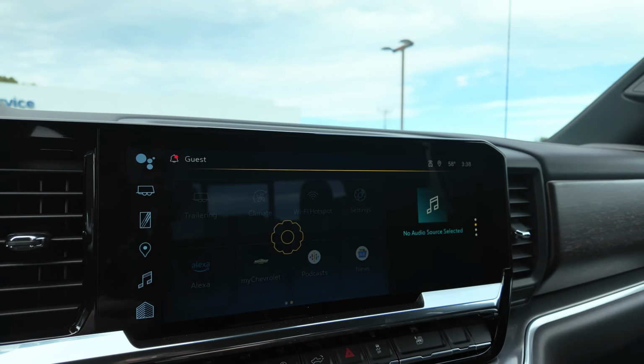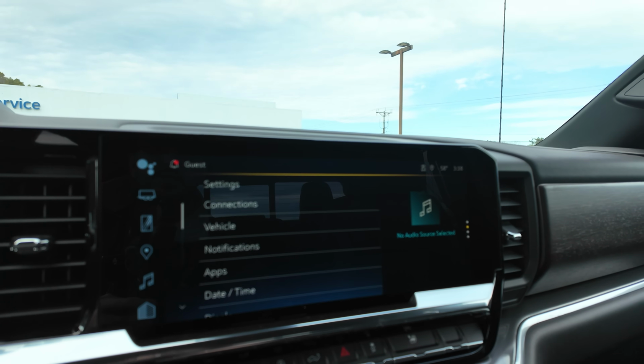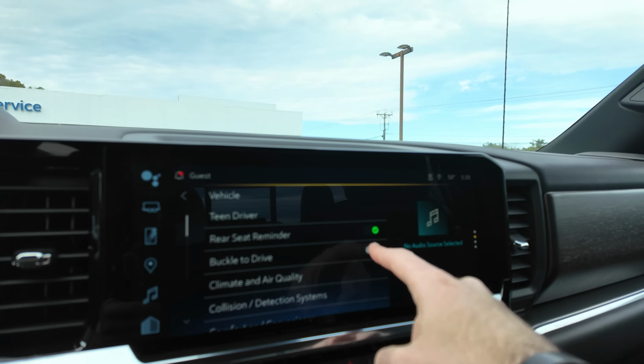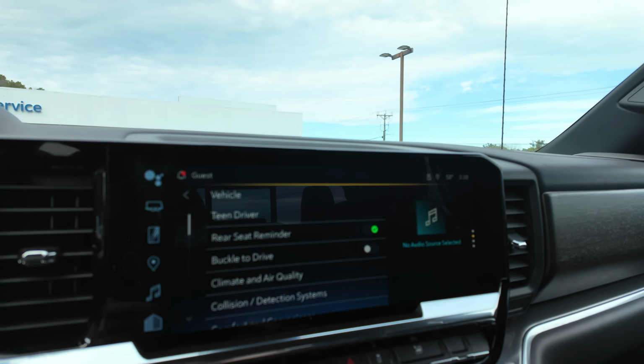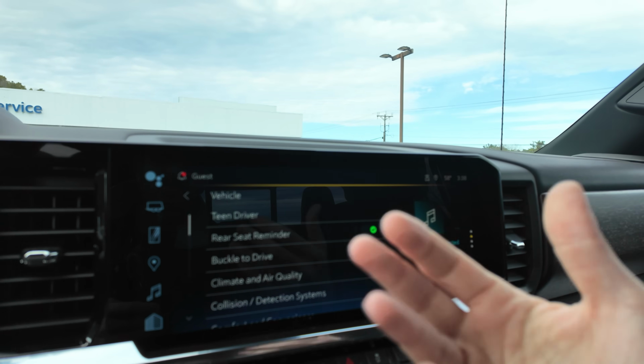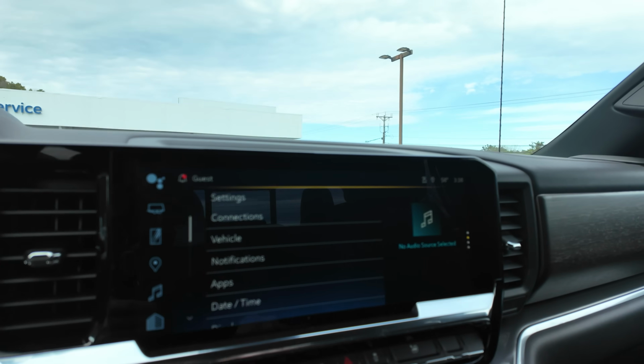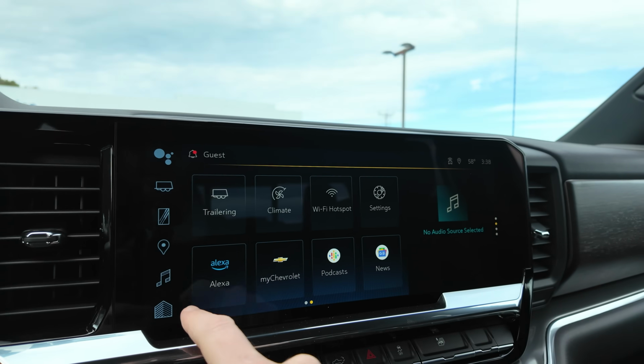I do always like to go into settings for people and disable one of the safety features because it's super annoying, unless somebody already did it. They didn't. Buckle to drive. The truck won't let you shift into drive unless you've buckled the seatbelt. Sometimes you just have to hop in and move the truck, and that just drives me crazy, and I know it drives a lot of other people crazy, so you're welcome. That's how you change that.